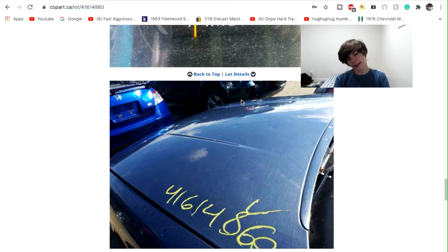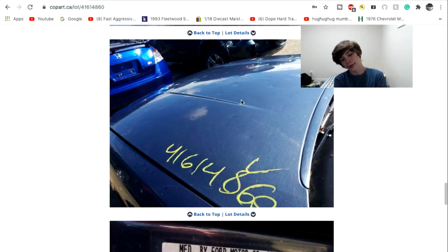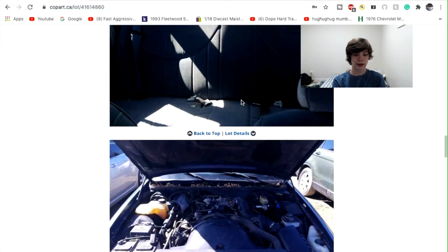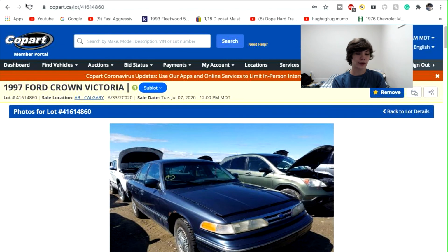I want to kind of restore it. I have always liked those cars, which places me in an old man category. I have always loved Buicks and Crown Vics, like Park Avenues and things like that. So I'm in the minority with my automotive taste as well. You can see there's a VIN number and everything like that. Those are the pictures.